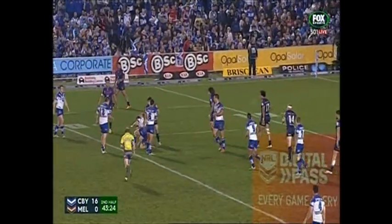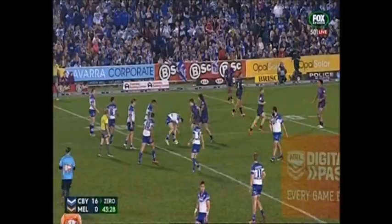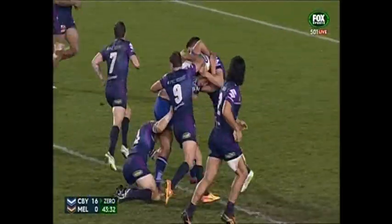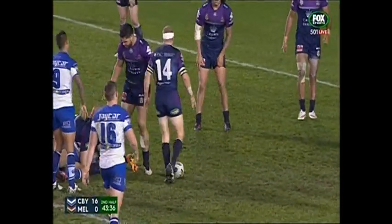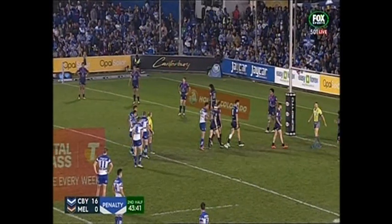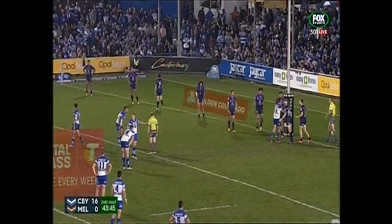6 more tackles for the Bulldogs. Well, I guess he was moving in to make a tackle. It's come off the hand, so I'm happy to go with the on-field referee's decision to give the Dogs another set. Ball comes loose here. You heard the call of strip, and it's a penalty right in front of the posts. We'll wait and see whether they take the 2 to make it 3 converted tries.